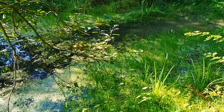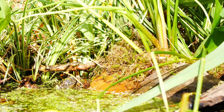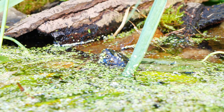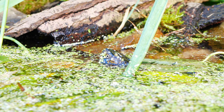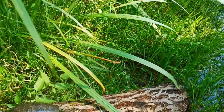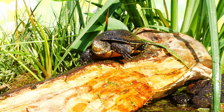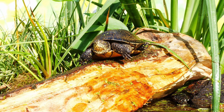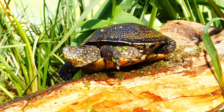Yet within this pond, in a woodland glade drenched in sunlight, you will notice a creature more fitting to the tropics than to Britain, a turtle. The European pond turtle is the world's most northerly living turtle, with a range at that time as far north as southern Sweden. This is a female, and she's a good size. She could be well over 60 years old.